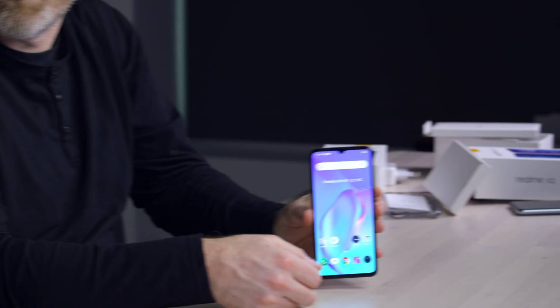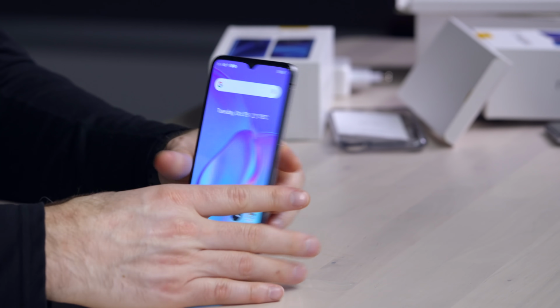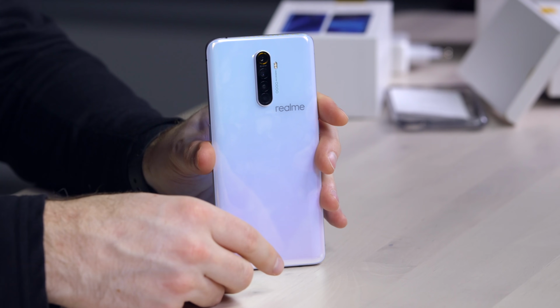$450. You're watching video, AMOLED, 90 hertz, Snapdragon 855 Plus, bunch of cameras to choose from, pearl type finish, 50-watt charger, full charge in half an hour. Willie do. Vooc.